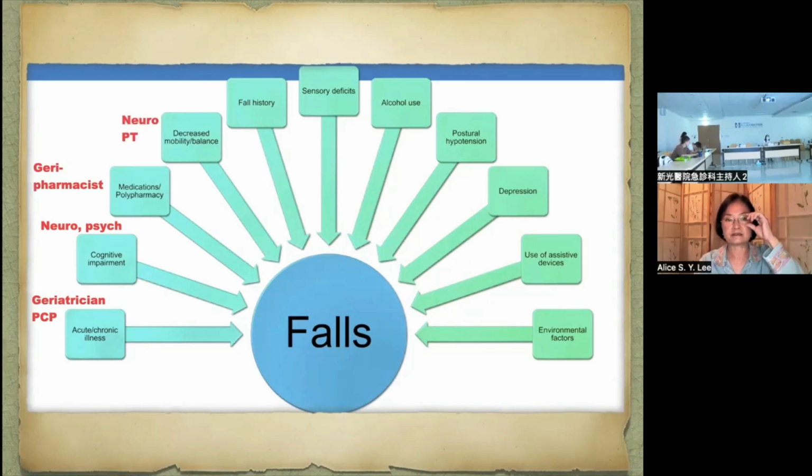In terms of the mobility and balance issue, a good neuro consult can be helpful. Physical therapy can be helpful. Again, having a history of falling in the past makes you more likely to fall again. And so this is something where the PCP can maybe intervene and keep doing the best they can to keep the patient as healthy as they can. The sensory deficits, maybe an audiologist, if they can't hear, if they can't see, go get glasses or do an ophthalmology consult.